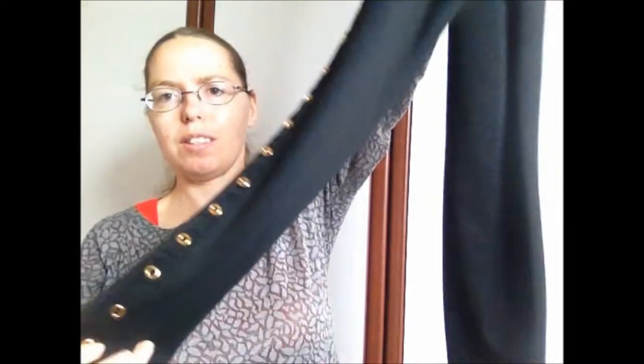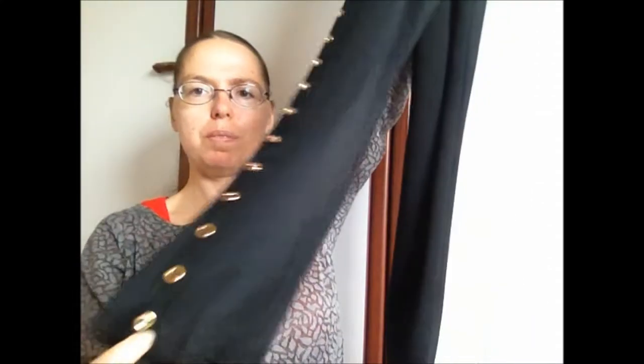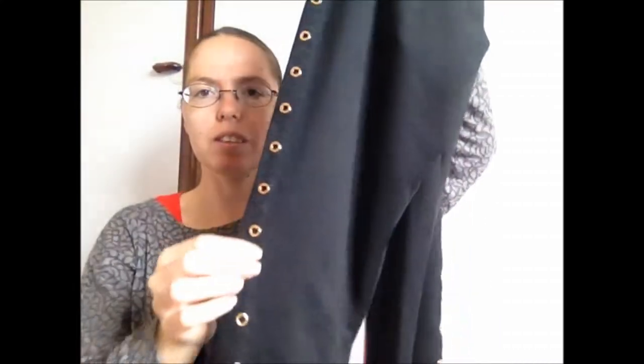Right. These were £8. I finally got the trousers. And they're just basic yoga style leggings. But they've got the detail here.